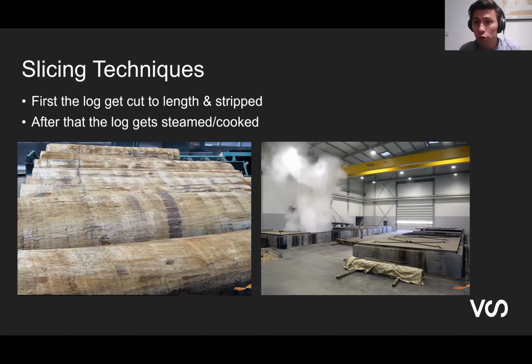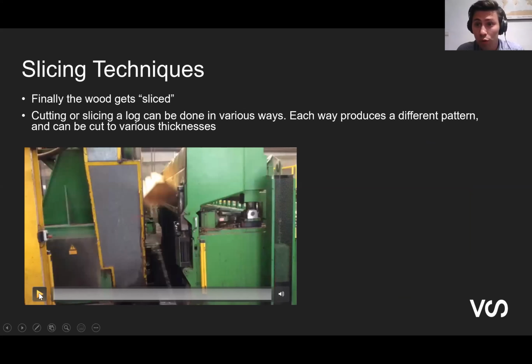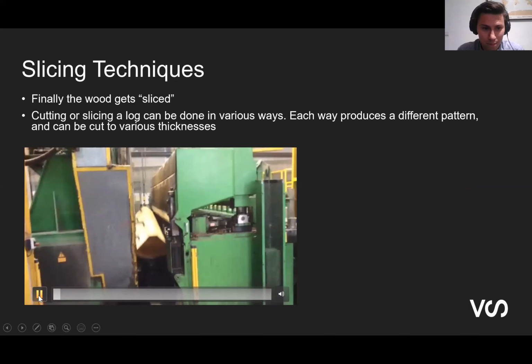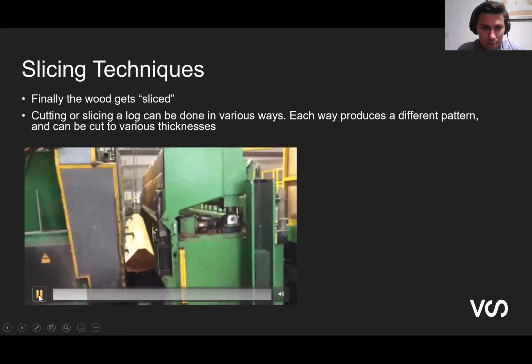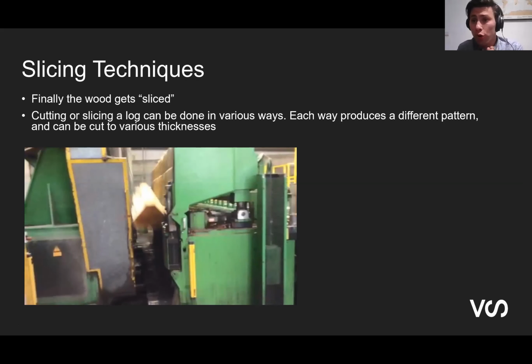And why is it so important to do? It makes it possible to slice the wood easily from the log. So in the next slide, you will see a detailed movie of how we slice wood veneer. So as you can see, we can slice the tree in different ways. Here you see a quarter of the tree that's been selected and sliced. So we try to have a specific pattern that we want to create.